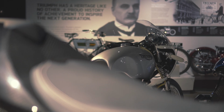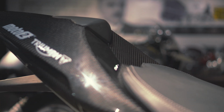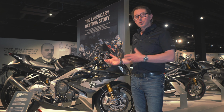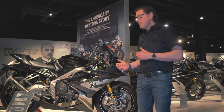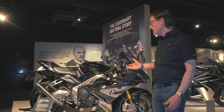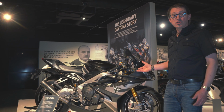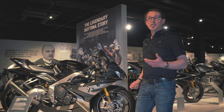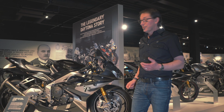Here we are with the Daytona exhibit. We've got a temporary exhibit here at the Experience and we're going to start right up to date and work ourselves backwards in time. So here we have the Moto2 765 Limited Edition Daytona. Absolutely glorious bike, and this is the closest you're going to get to a Moto2 bike for the road.